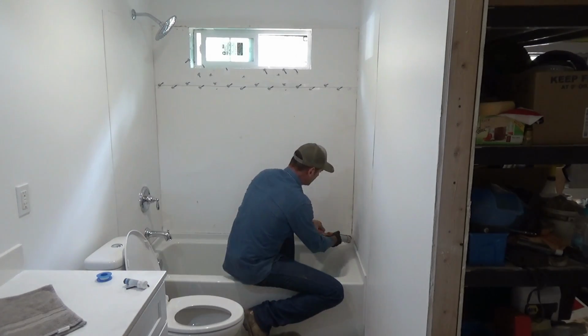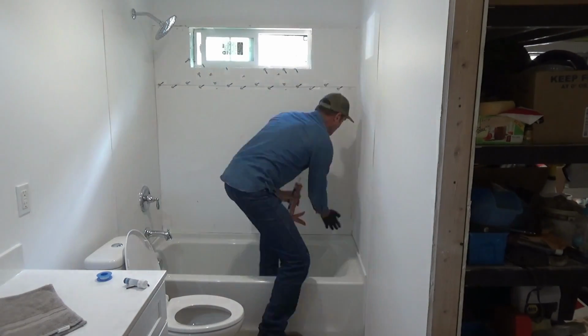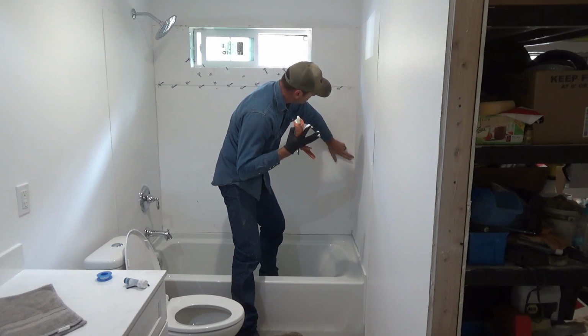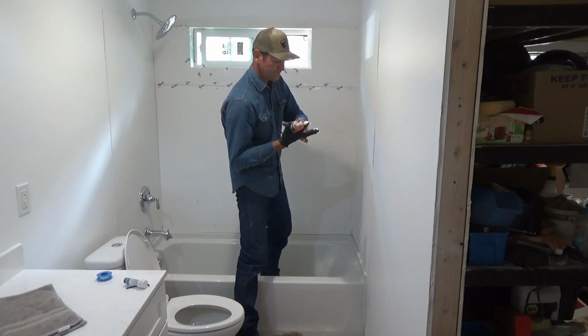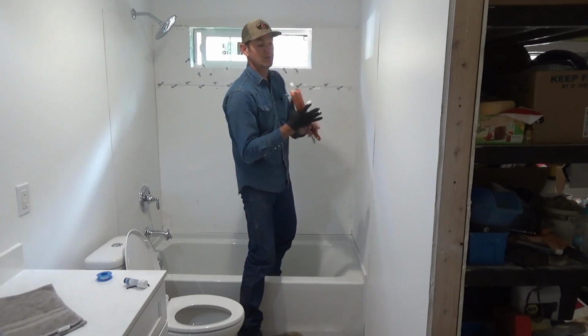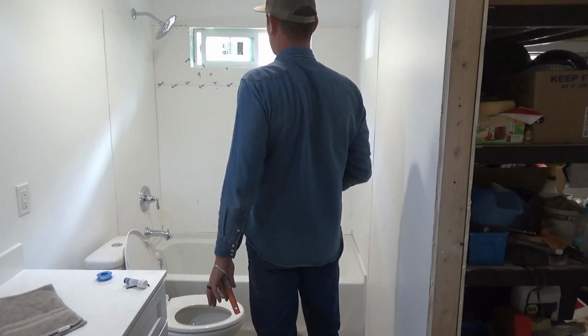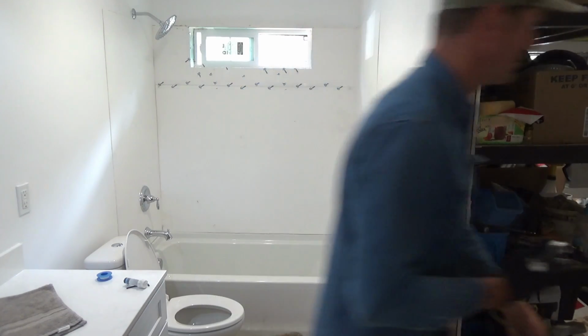But the good news is we got the tin done, we got the propane tank in, and we got a pretty good stack of firewood. So far, so good here at Red Poppy Ranch. Bring on the rain.